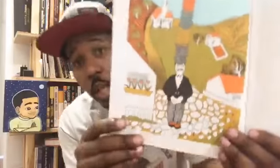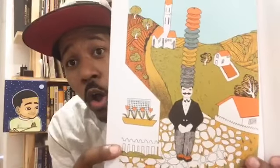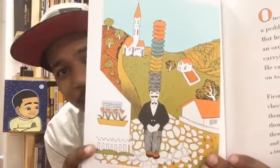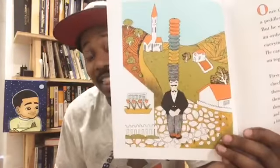So let's look. Look at all these different caps. Cool. I don't think I could stack that many caps on top of my head without them falling off. He walked up and down the streets, holding himself very straight so as not to upset his caps.